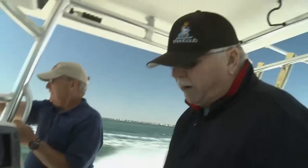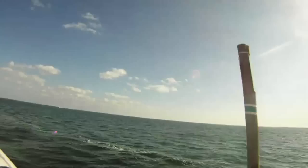Right now we're burning about 8.5. I can't do this on my Yamahas. We're burning about 27.3 an hour for full throttle, it's extremely impressive. Burning $29 an hour, I'd be burning close to 40 with my Yamahas.